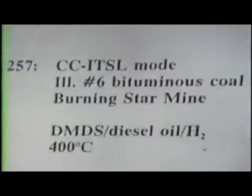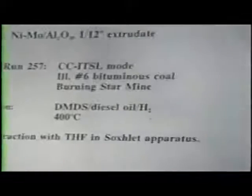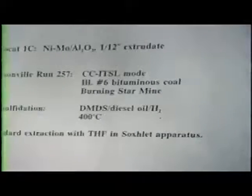These particular catalysts that were used in this run are a nickel moly on aluminum oxide extrudate purchased from the Amoco company. The run in question is run 257, which was made with an Illinois No. 6 bituminous coal from the Burning Star mine, and it was made in the so-called close-coupled integrated two-stage liquefaction process configuration. Go into that just a little bit.